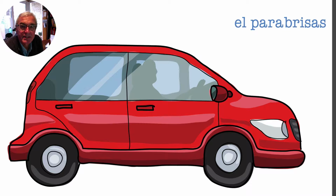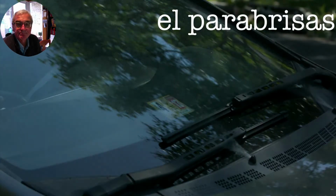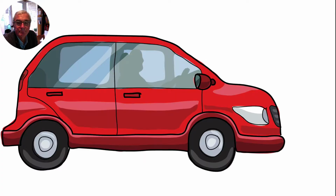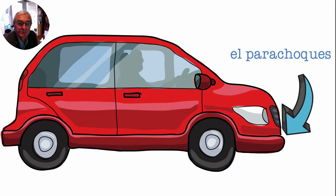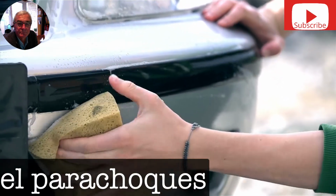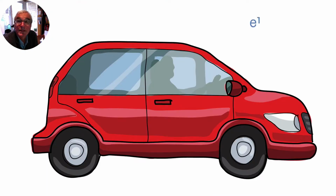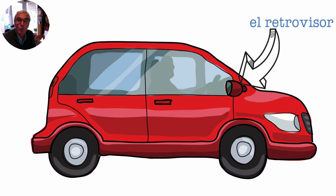El parabrisas. Windshield in the States, windscreen in the UK. El parabrisas. El parachoques. A bumper. El parachoques. El retrovisor. That's the wing mirror that lets you see behind. El retrovisor.